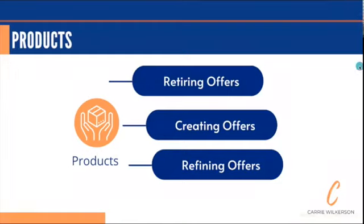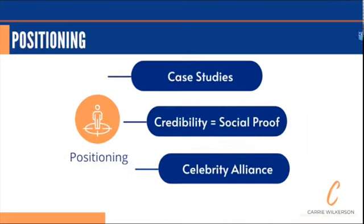So products, what are you selling? What service do you have? What do you need to do with your products? Is that your focus this month or this quarter?